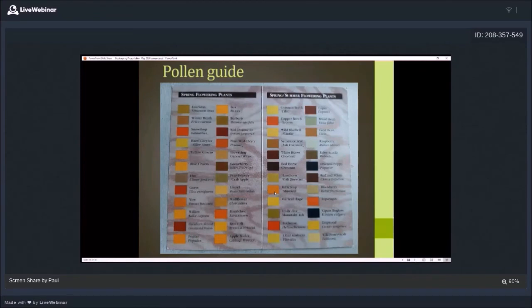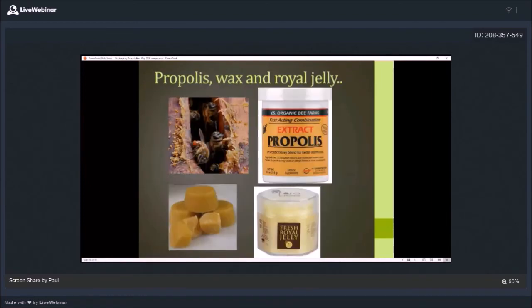And then some of the other things, I'm just going to gloss over these really, but propolis is something that the bees, again, collect from plants. They use it almost like a glue, and some people collect that from the bees. Wax, very important bee product, and royal jelly, which again is a product which some people harvest from the bees. Again, I personally don't, but it's very protein rich, a superfood, I think they call it.